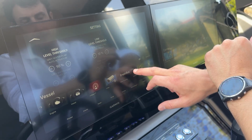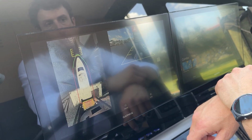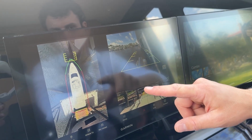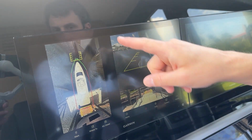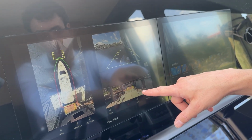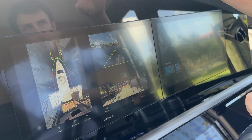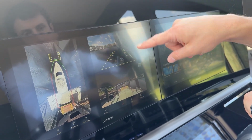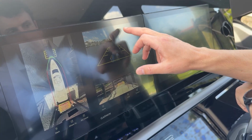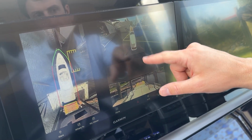Whenever you want instead to take a look at your Garmin surround view, you go here, you click on your area, and right here you already have the different views. As we mentioned on the bridge, here is the bird's eye perspective, and then here you have the view from the aft stern camera. Here is the view from the bow camera. We are seeing the beautiful bow of our 32 meters here. And then of course you can still change the view that you're having.